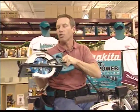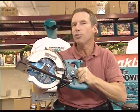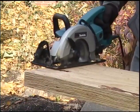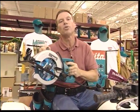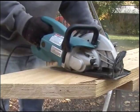While you're in the store, check out some of Makita's great deals for the holidays, like on the Model 5277 NBX 15-amp pipe hoist saw. The left-hand blade design makes it easy to see your cut, and the 15-amp motor delivers plenty of power for ripping or cross-cutting in the toughest materials.